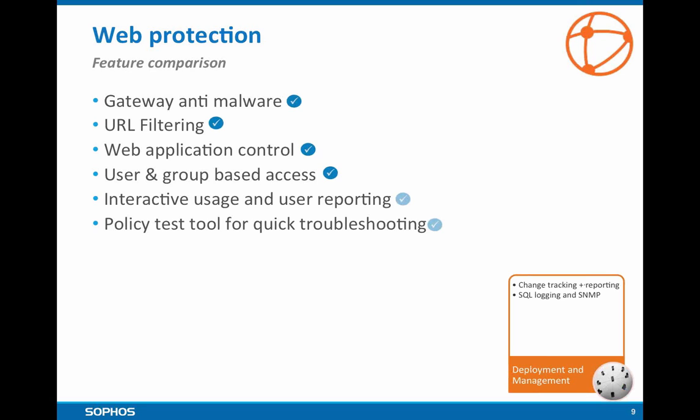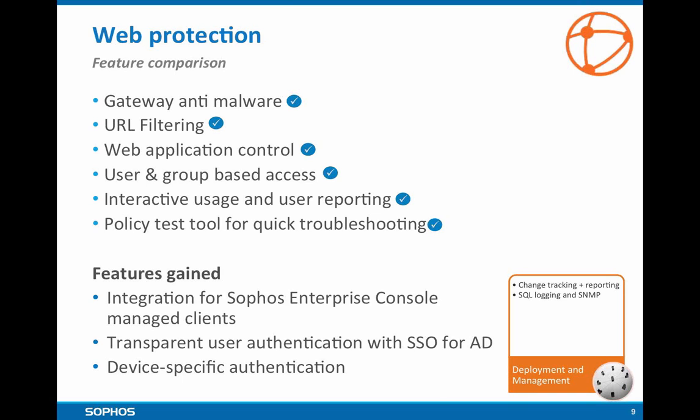And we've recently introduced some new features that make it even easier to integrate with your Active Directory service for single sign-on authentication for users accessing the web when the UTM is running in transparent mode. And we've got some great device-specific authentication tools so that you can use iPads or iPhones or other mobile devices on your network and enforce web policy on those at the same time. So again, lots of great added features if you move from TMG to the UTM in terms of web protection.